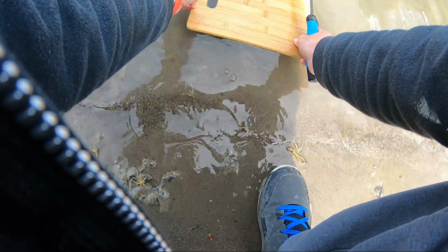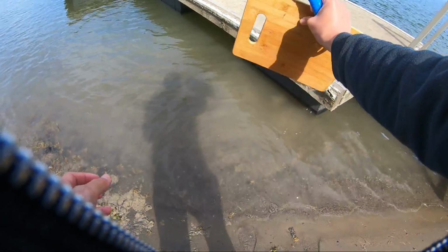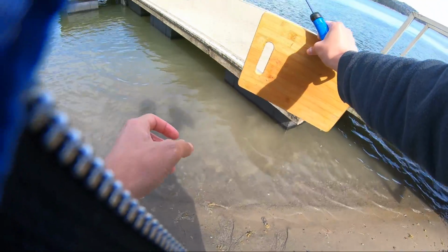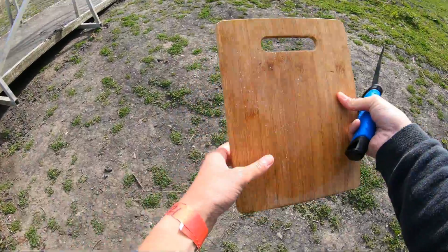Pretty nasty cleanup. Oh, some grass. Dang it. Sorry, banana's getting in the way. That'll do for now. I have some washing to do when I get home.